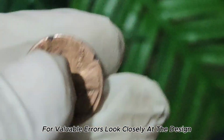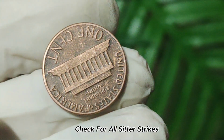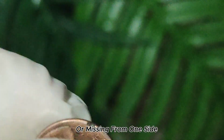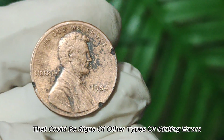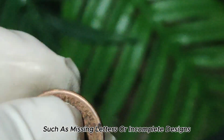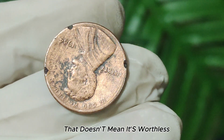Look closely at the design. Double die errors will show up as blurry or double text and images. Check for off-center strikes, where the design is misaligned or missing from one side. Look for any unusual markings or imperfections that could be signs of other types of minting errors, such as missing letters or incomplete designs. But even if your penny doesn't have a significant error, that doesn't mean it's worthless.